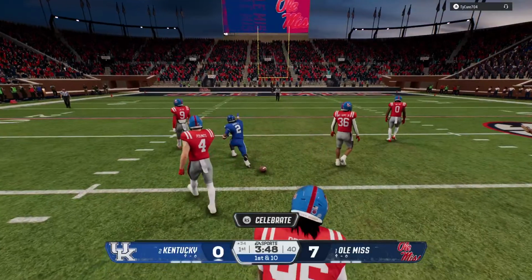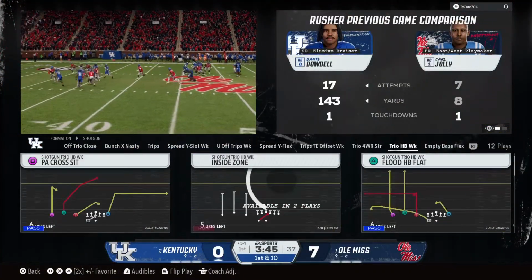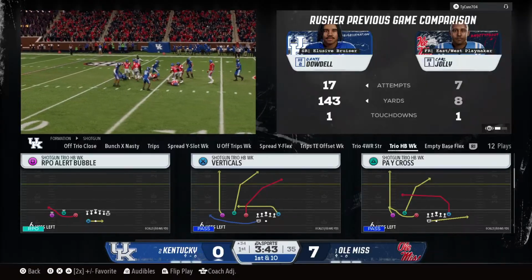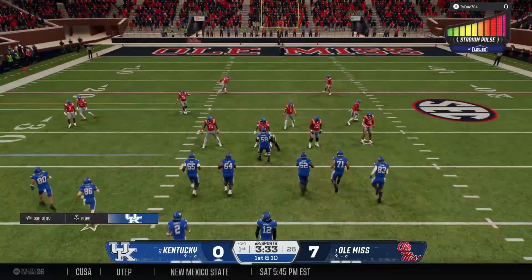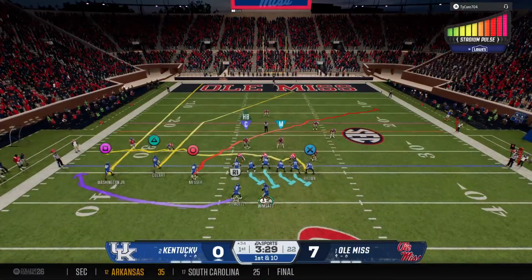Chris, just by watching this guy all year, the defense better be very careful to not let this guy find that rhythm. I've seen him where he goes 5 yards, 8 yards, 10 yards, and then he pops a big one. Right now, he looks like he's starting to gain some confidence here early in this game.